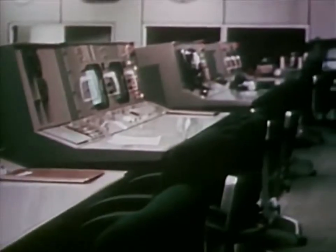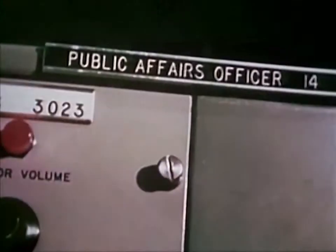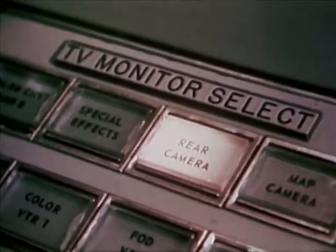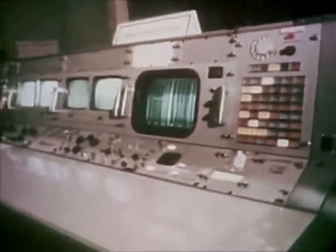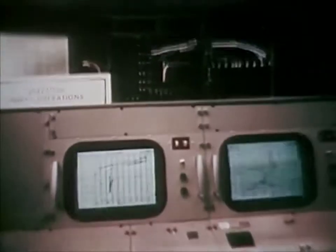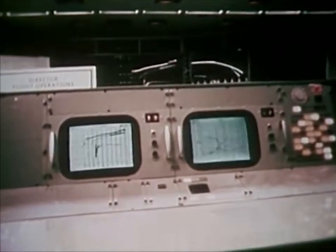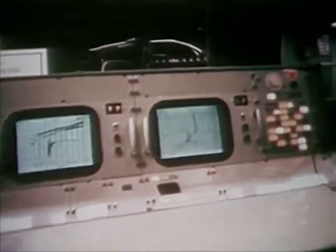The 4th row of consoles is not involved in active control of the mission, but serves in several ancillary capacities. The public affairs officer observes the mission, keeps the press and news media informed, and selects television and audio lines to feed the media. The Director of Flight Operations has overall responsibility for all mission planning, flight control, and recovery operations conducted by the Manned Spacecraft Center. He provides policy guidance to the flight director during a mission.